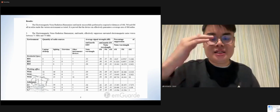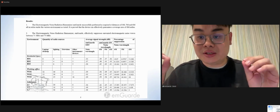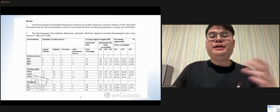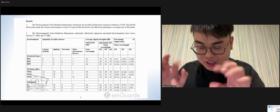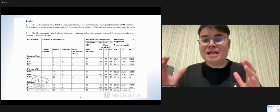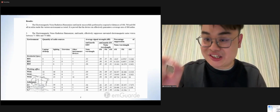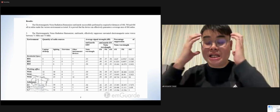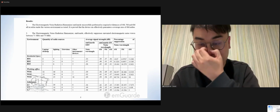Now the second one: the electromagnetic noise radiation harmonizer, emGuarde, effectively suppresses unwanted, and the word is unwanted, electromagnetic noise waves between 71 megahertz and 73. In our intensive training, we're going to talk more about why, in the lab test, they specifically tested this frequency, 71 to 73. If you do some research on the internet, 72 megahertz is the normal operating frequency for the brain. And emGuarde can effectively suppress the unwanted energy from this frequency spectrum. So this is the key. This is a hint of why all those people in the video are talking about better sleep at night, more energy, a clearer mind state, better mood. It's because of this unique targeted frequency range, which is between 71 to 73. So that's the hint.